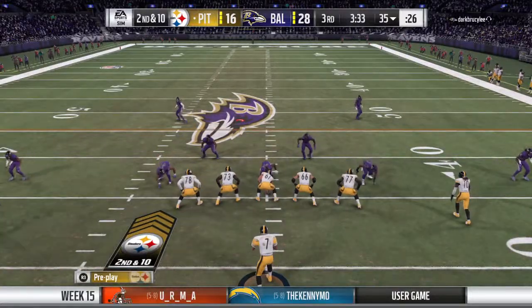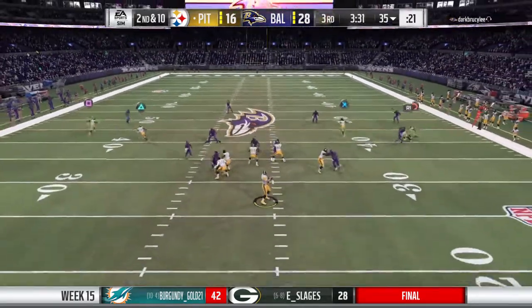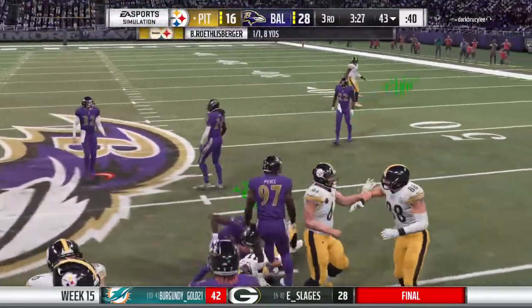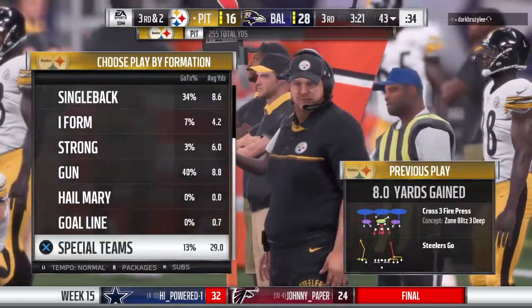Looks like the defense in press coverage here. A first throw now for the backup Roethlisberger. Jackson's got it over the middle. And he'll get up to the 43-yard line. 8 yards on the completion, but now they face third down.